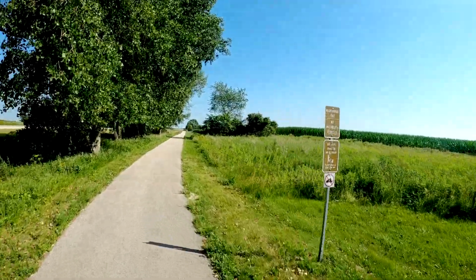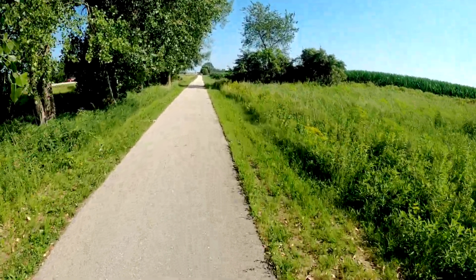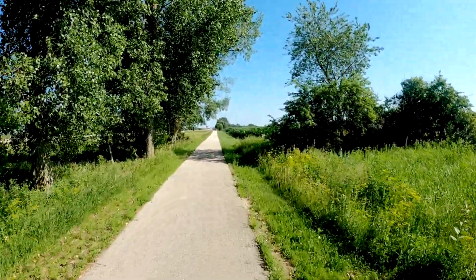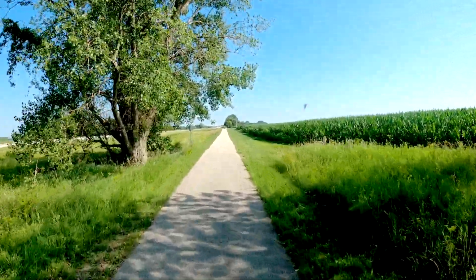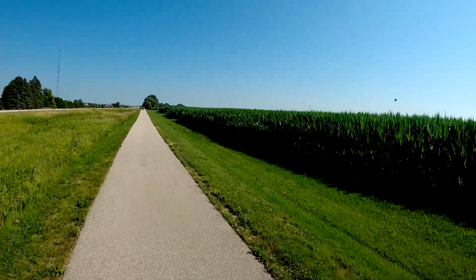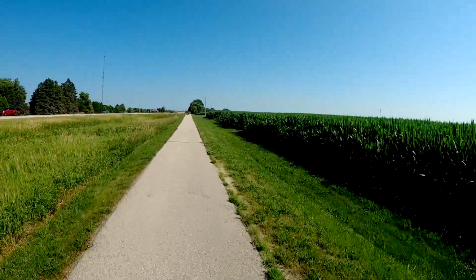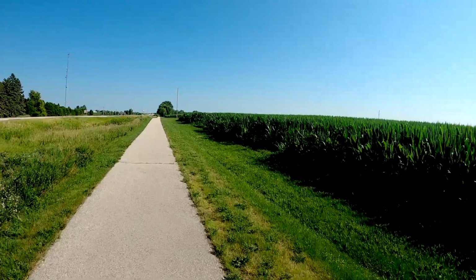So I think I might have ridden this one time. It's been a long time ago, so I don't really remember a whole lot about what's along this path, but you always see people on this path walking, riding their bikes, so I think it's used a lot by the locals here in Calmar anyway.